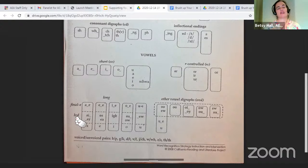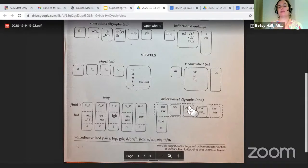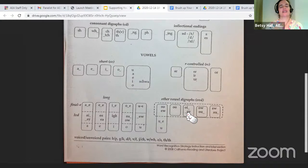Okay, LVD just means long vowel digraph. So here's the other ways we have of spelling that long A sound. If it's in the middle of a word or a syllable, we spell it with an AI. If it's at the end, we spell it with an AY. Okay? This is the same thing if you look over here, the oys. That's the middle of the word. That's the end of the word. It's positional. We also can make the long A sound at the end of an open syllable, like table. Okay. Here's long E, also spelled EE and EA, and E at the end of a syllable like be or he or we or she.